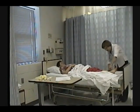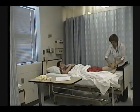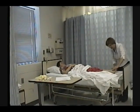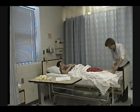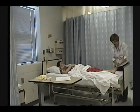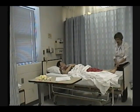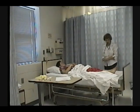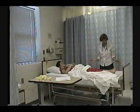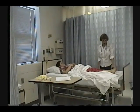You want to check the posterior tibialis, which is right back here by your malleolus. And check the dorsalis pedis. And while you're pressing here over this bony area, or even down here around the ankle, you can also check for edema. She has no swelling. So you would just say that she moves all her extremities equally and smoothly on full range of motion in all her joints. She has no edema in her lower extremities.